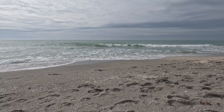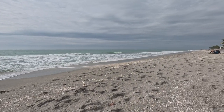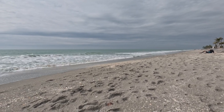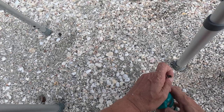Sort of itching to take a couple of scoops out of that water and dump it up on the shore and see what we find. And I'm thinking about going over there with my little small scoop and digging a hole and seeing what we can get washed out. Here's another decent sized one I just pulled out of the sand and shells over here.